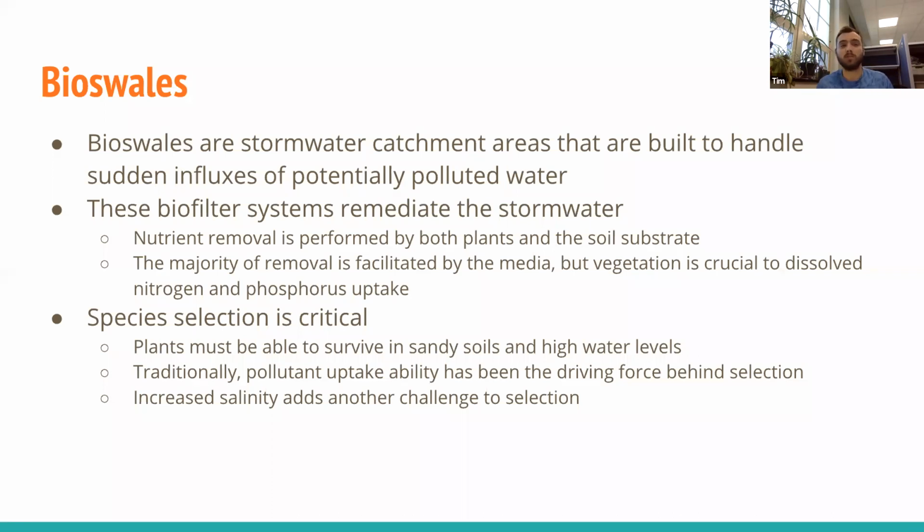So the plants must be able to survive in sandy soils and high water levels. They must be happy in drought conditions and flood conditions, just by nature of being in a very well drained bowl. Traditionally, pollutant uptake ability has been the driving force behind selection, but if you add in salinity, then that mixes things up. And so we wanted to find plants that would handle the increased salinity well, especially from residual salinity, especially in the spring. There's still a lot floating around out there in the soil.